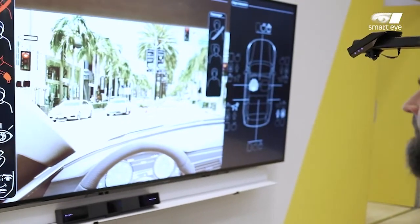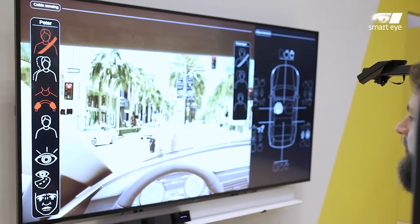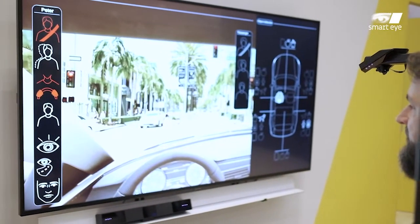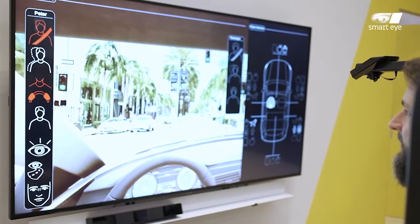Now I'm going to go through some of the advantages that you get when you combine driver monitoring with interior sensing. Here in our driving simulator, I'm going to show you the different signals that we can get from the different cameras in the car. So for instance, from the interior sensing system, we can see in the top right part of the screen that I don't have my seatbelt on.